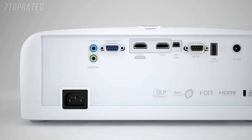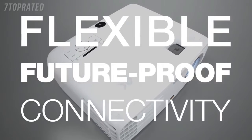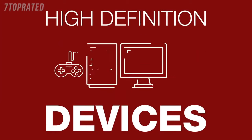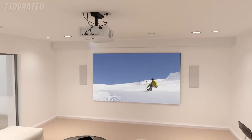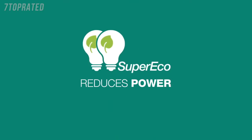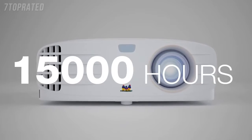Both projectors feature dual HDMI ports that deliver flexible, future-proof connectivity to a variety of high-definition devices, including gaming consoles, PCs, Blu-ray players, digital cameras, and more for a true high-definition experience. What's more, an energy-saving Super Eco feature reduces power consumption and extends the lamp life by up to 15,000 hours.